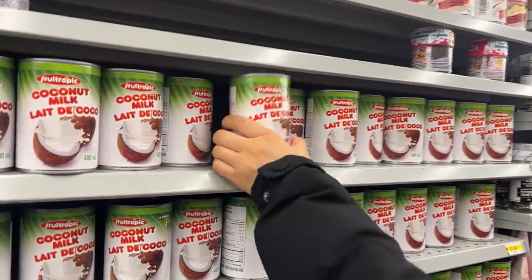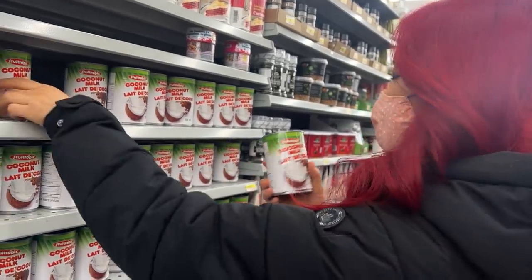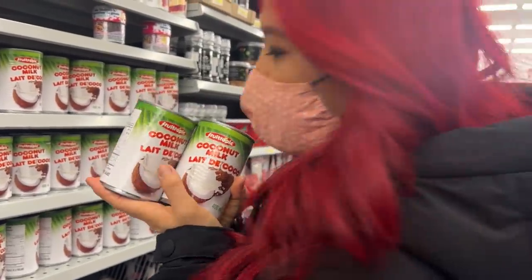And they have coconut milk. Oh my God, the coconut milk is actually really cheap. Coconut milk is very cheap. We're gonna get, is it even real coconut milk? $1.25. I mean, you can't beat that.